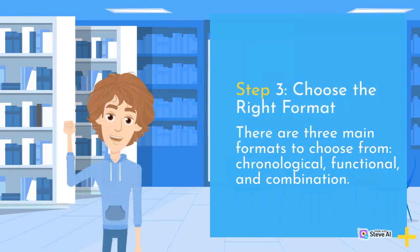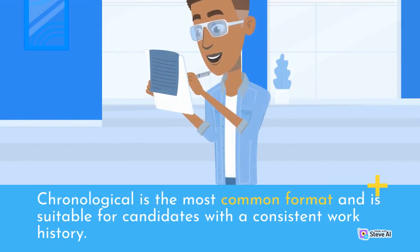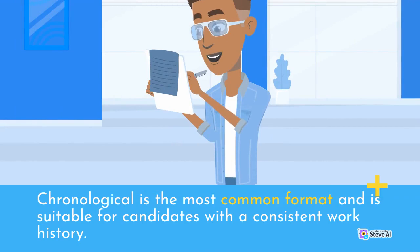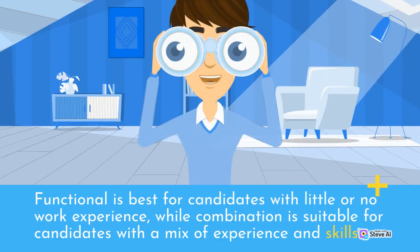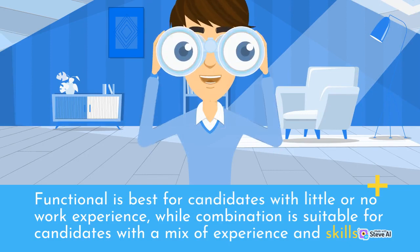Step 3. Choose the right format. There are 3 main formats to choose from: chronological, functional, and combination. Chronological is the most common format and is suitable for candidates with a consistent work history. Functional is best for candidates with little or no work experience, while combination is suitable for candidates with a mix of experience and skills.